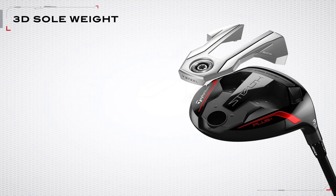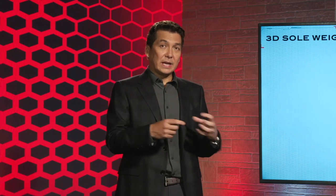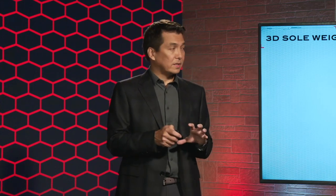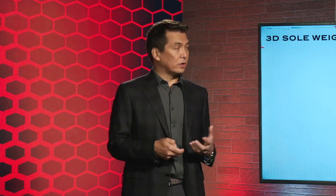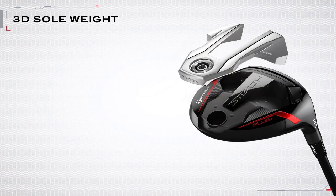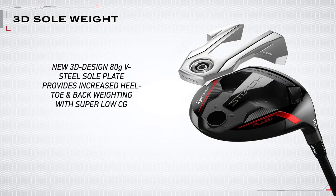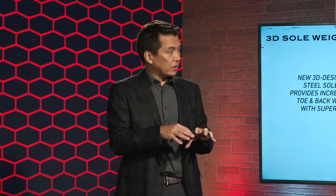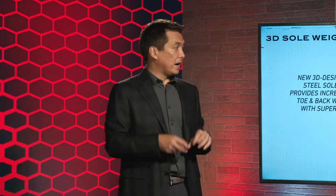That sole plate in the past has been there to create that low CG, and it's been pretty much just centered in the middle of the sole. And with it being so dense and having so much weight, we figured, why don't we spread it out to the locations in the sole where we can create more inertia? So we've taken that mass from the middle, put it in the toe and the heel, and put some in the back as well. So we're really isolating the weights away from the middle of the club where it's not adding to inertia and really building on the MOI in this club.